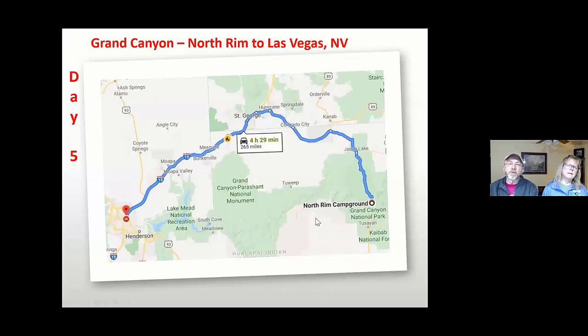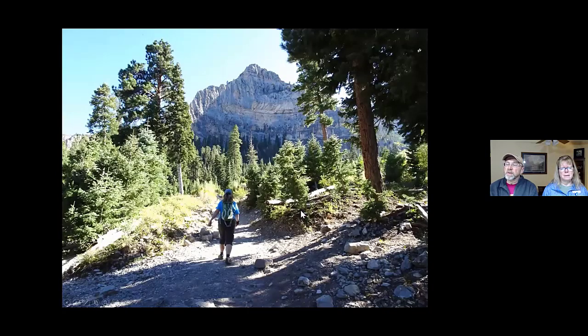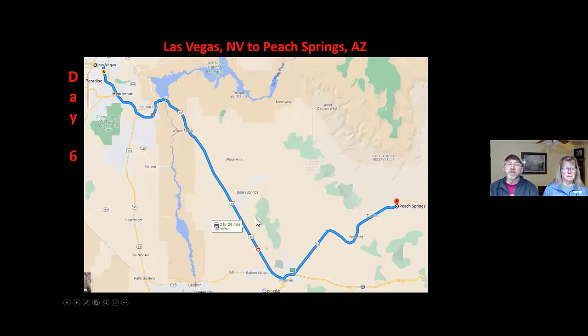Next day, we went from the North Rim all the way around to Vegas. We didn't do much that day except a lot of driving, 4.5 hours. And you can see as we're coming into Vegas. But we did a quick side trip because we were staying with a friend of ours, and he wasn't going to be back till the evening. So we went up to the Spring Mountains near Vegas and went for a hike up there. So like I said, you could expand this trip if you wanted to and do a lot of other stuff.